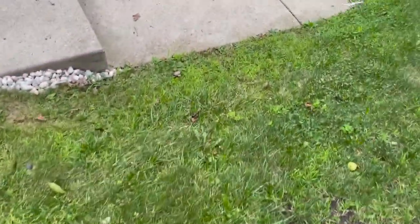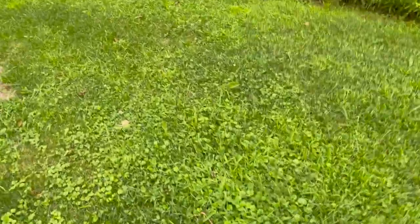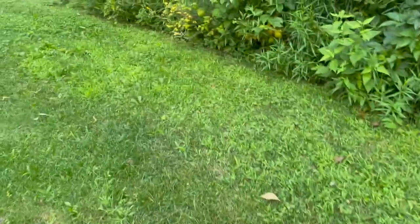But it's leaning on other branches, and when it does that, it pushes those branches. Right now it's pushing those branches down on the house, like one of these little bitty trees that's leaning on the house. So this is probably gonna be some of the stuff I'm gonna have to take care of this weekend.